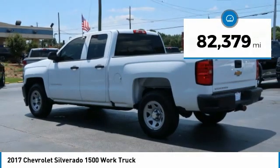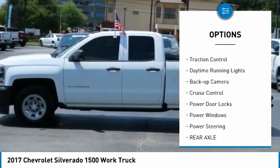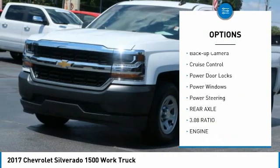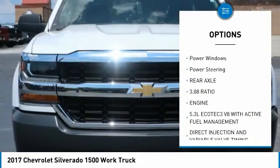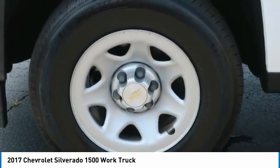Here are some of this vehicle's great options: towing package, bed liner, aluminum wheels, traction control, daytime running lights, backup camera, cruise control, power door locks, power windows, power steering.